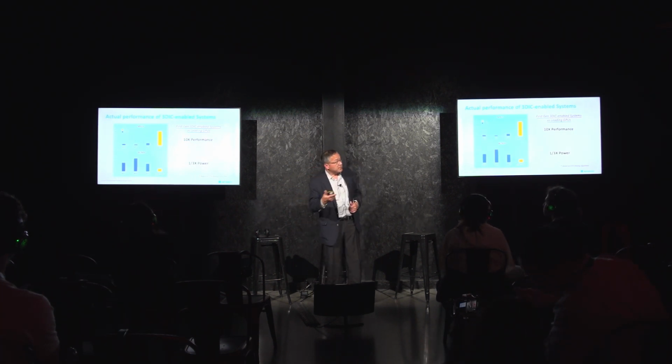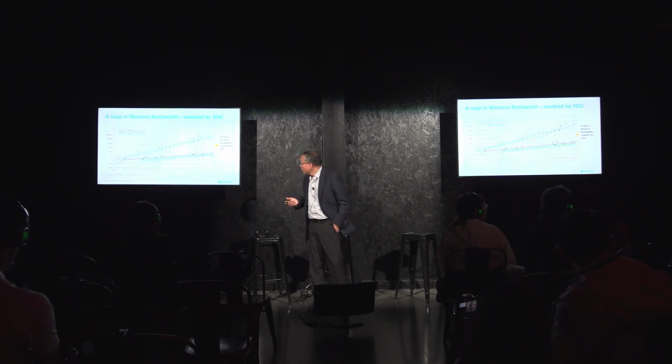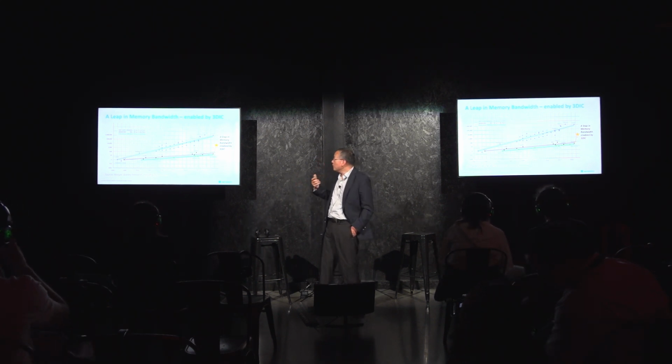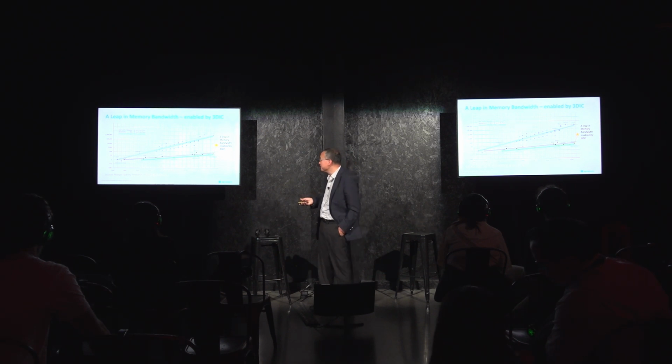We're taking this chip as an example. For the particular application that they have, which is actually Ethereum mining, compared to the leading-edge GPUs, we're able to achieve about 10 times the performance at about a third of the power. And that's the power of this technology. So what we're saying here is that given this chart, with the 3D IC technology that we have, we will see memory bandwidth shoot up, get closer to logic. And that is the revolution that I was talking about.